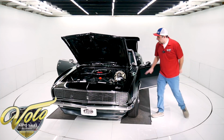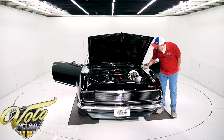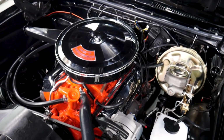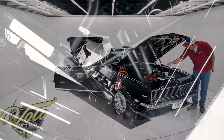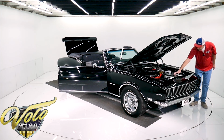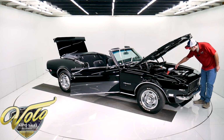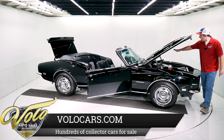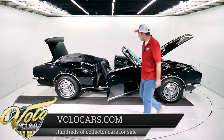Disc brakes up front. They're power. It has a cadmium plated booster, new master, new lines. Washer bottles new. It's hooked up to the squirters. The wiring looks like it's all new. The alternator's new. Has power steering. Shroud is new. Has the decals. It looks like it has new hoses and parts for the vacuum doors in front. So everything's detailed, restored, beautiful under the hood.